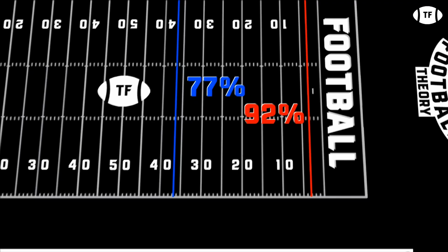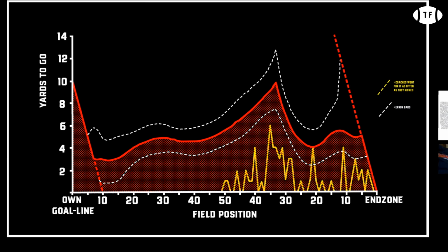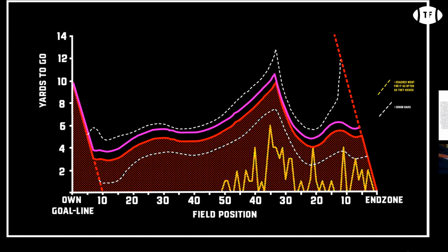Now, the graph might be a little bit off, having utilized data from the 1998 to 2000 seasons, back when the league was much less pass-friendly than the modern NFL. But that actually means that this line should probably be even higher up. But Coach Kelley foregoes the straight mathematics and goes for it no matter what.